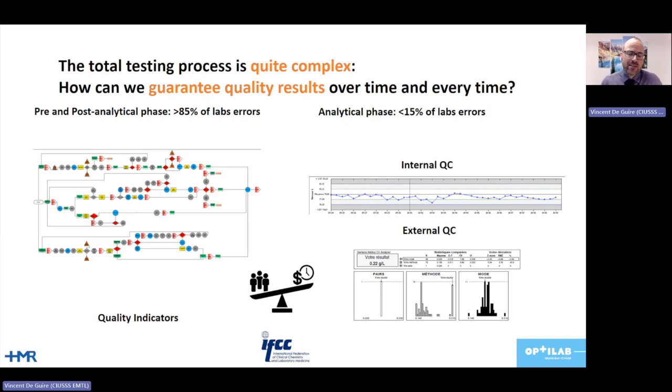We're running thousands of internal QCs, having external AQA programs for every test we're running in the lab. We're putting a lot of time and energy into the quality of the analytical phase, and it pays off. It explains why the rate is so low. However, right now, most errors are in the pre-analytical and post-analytical phases and are related to lab processes.